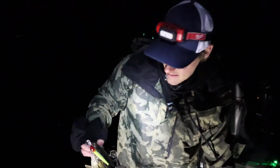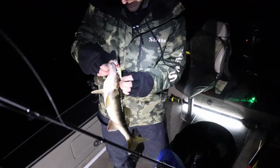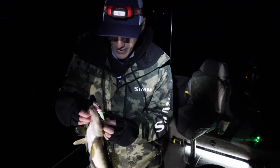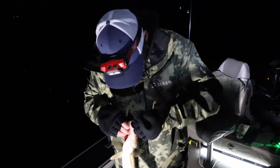Not very big. There you go. In the boat. Another good one. If you're keeping fish, that's probably pretty dang close to the eater right there. See if I can unhook them quick. Oh, this is on the Berkeley hit stick. Just picked these up. Shout out John Hoyer. If you're watching, John, thanks for the tip.